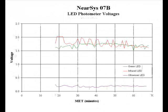A set of LEDs measured sky intensity in 3 spectral bands. The amount of infrared light decreased slightly with altitude, while green light peaked 45 minutes into the flight, or around 62,000 feet. The amount of ultraviolet radiation appears not to have changed much at all. Notice that the infrared LEDs are more sensitive to pointing direction than either the green or ultraviolet ones.